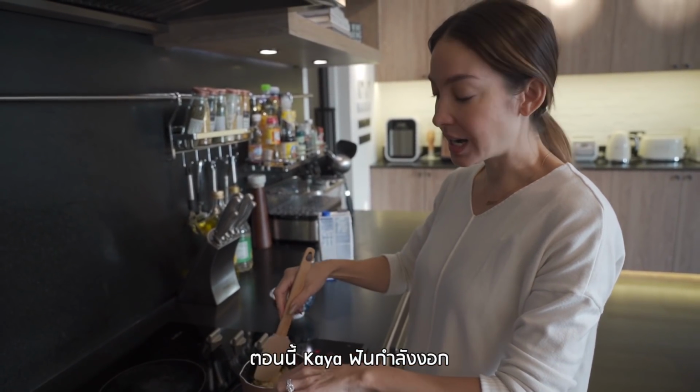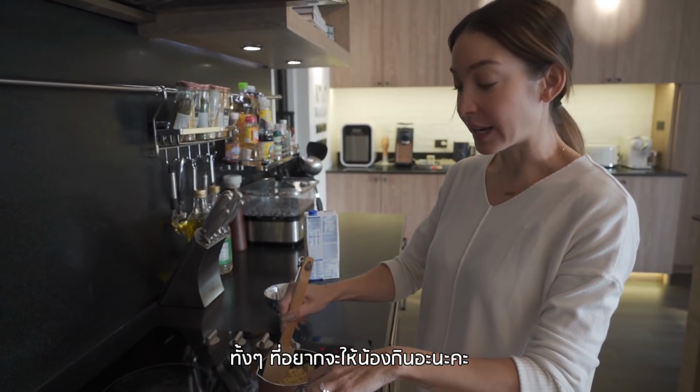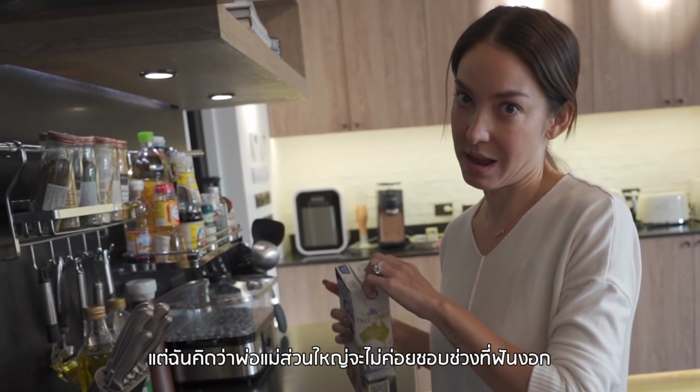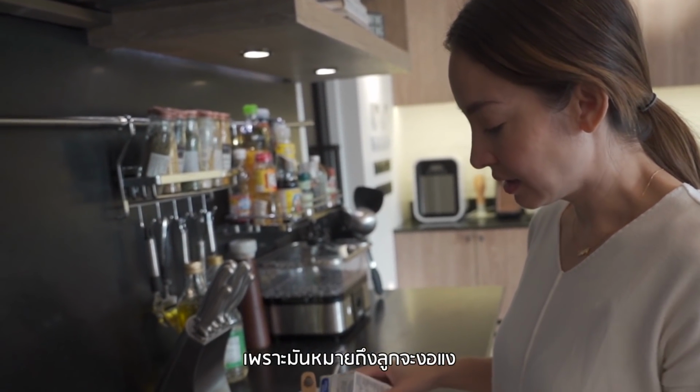Kaya is teething right now. She doesn't drink as much milk and eat as much as probably we would like her to, but I think most parents hate the teething phase because it means an extra fussy baby.